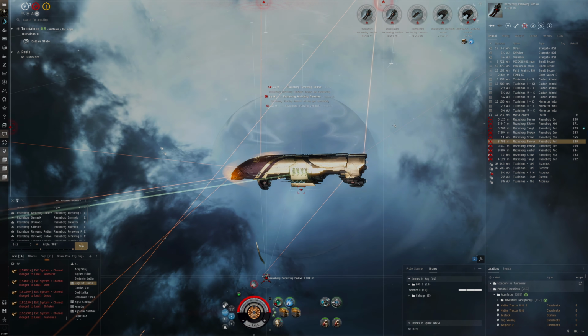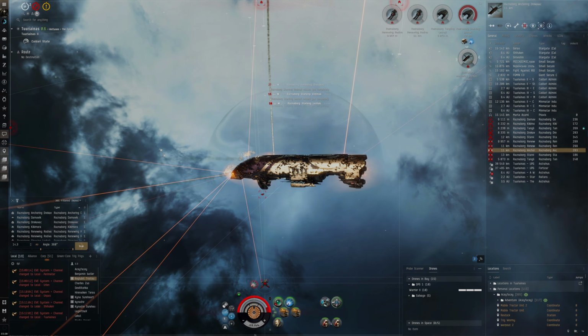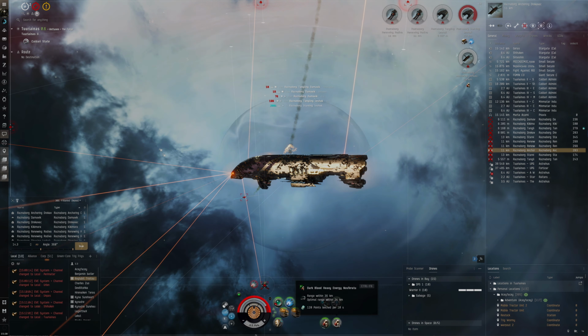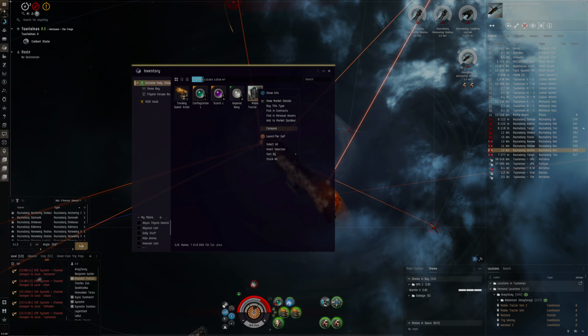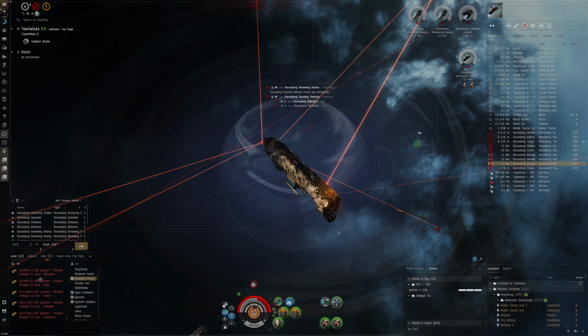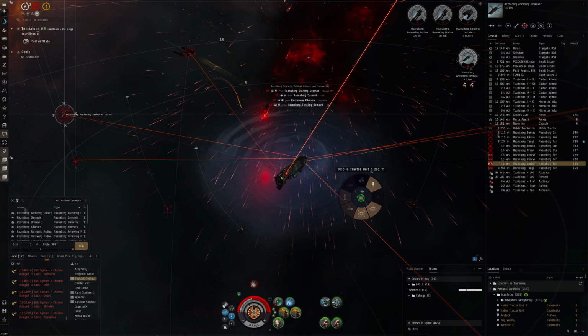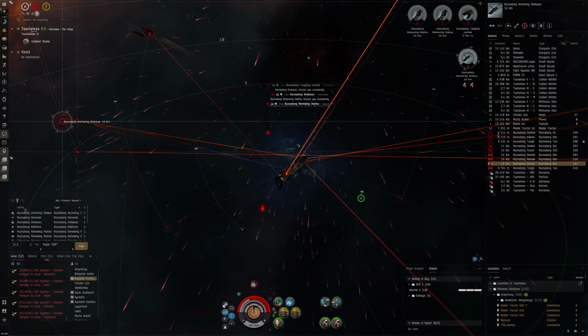Okay, so we're doing damage straight away, and they're doing damage straight away. That's perfect. We'll have the Nosferatus go on this Drekavac over here, dual Nosferatus, so really powerful. And we'll get these modules could be good to use. You see what I mean? We can lose a lot of HP before that rep cycle goes off. Okay, we will bookmark this mobile tracking unit.